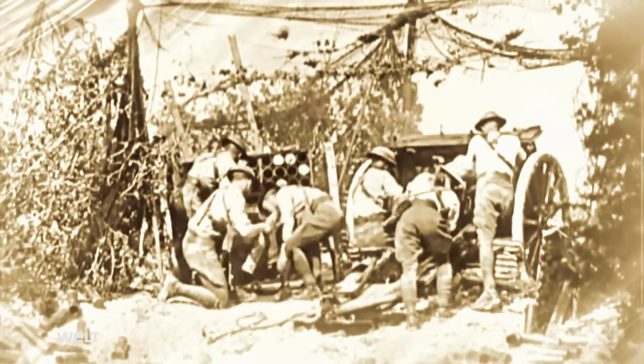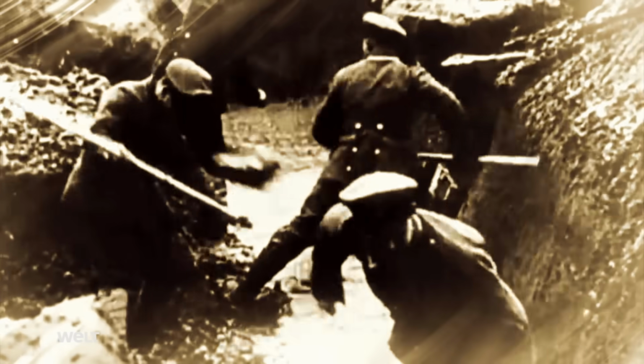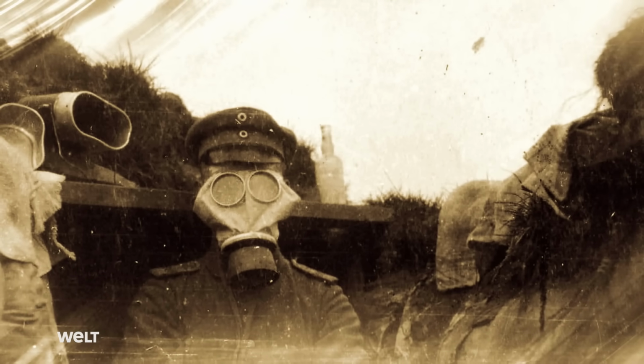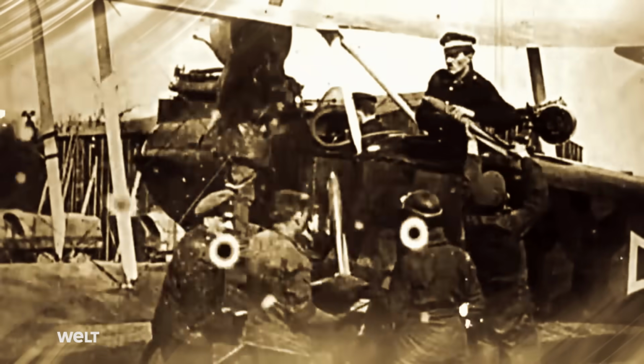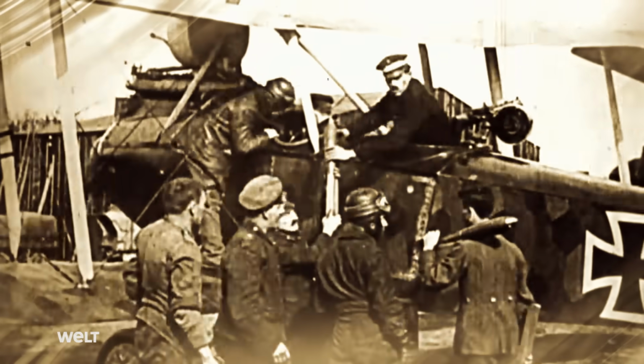One particularly perfidious attempt to achieve this involved the use of gas. On April 22, 1915, Germany used this weapon of mass destruction for the first time. However, not even this gruesome weapon led to any tactical or strategic advantage. Aircraft were able to advance behind the enemy's front lines, but the air forces were still in their infancy and failed to have any decisive impact on the course of the war.